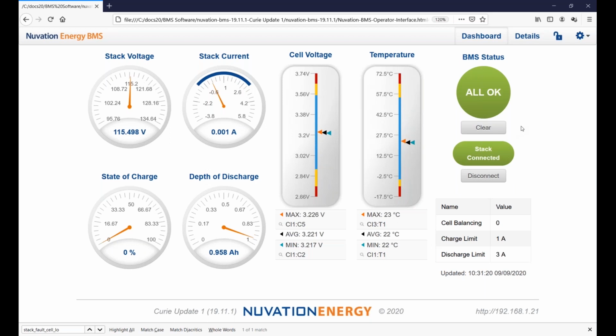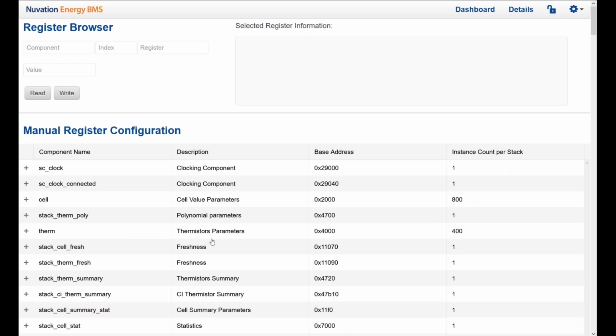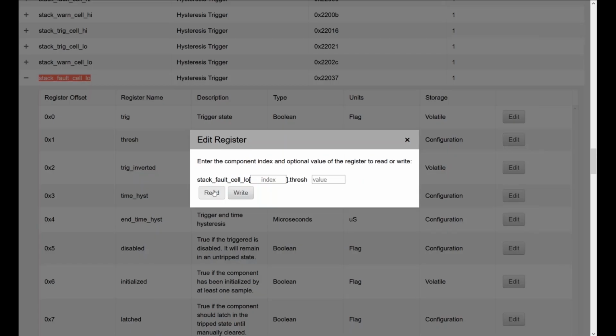This is what our operator interface looks like inside of a web browser. I drained down this system so it got to its 0% state of charge. Let's say I wanted to modify the registers inside the system. I can click over here to my register map. And let's say I was about to trip a fault threshold of a low cell voltage fault. I can go in here to these registers and edit what the threshold is.